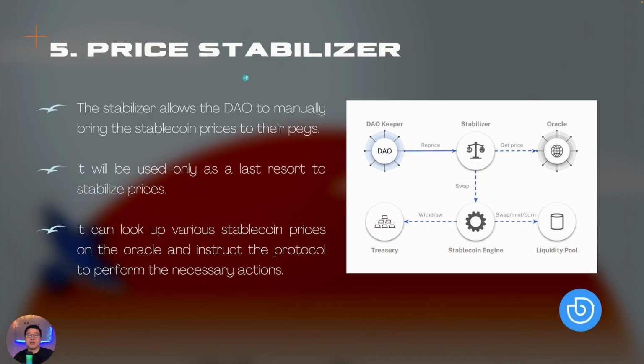So next up, we have Price Stabilizer, and this basically allows the DAO to manually bring the stablecoin prices to their pegs as a last resort. So if something goes wrong and, like, the Oracle prices or something is not working properly, they can actually use this Price Stabilizer mechanism, where the DAO keeper will reprice based on the stabilizer by getting the price from the Oracle, and then they will swap it, and they'll just manually adjust the supply so that it will bring the stablecoin back to peg. And because, like I mentioned previously, the treasury will always have enough money to back all of their Blue stablecoins, they can actually do this manually at any point in time. And a bank run-like scenario will not happen because they are fully backed.